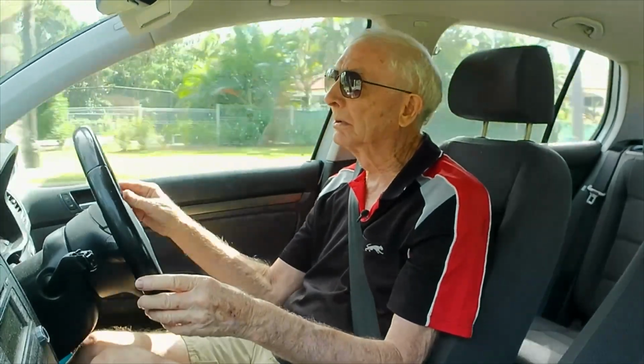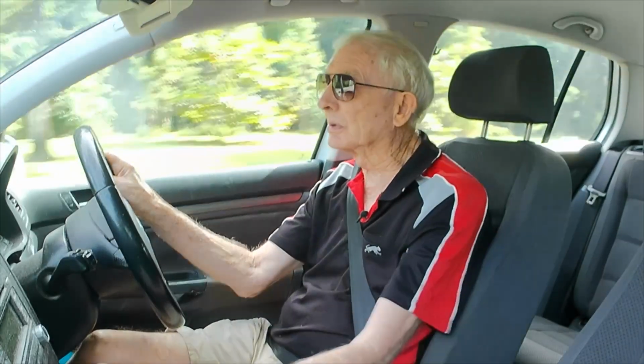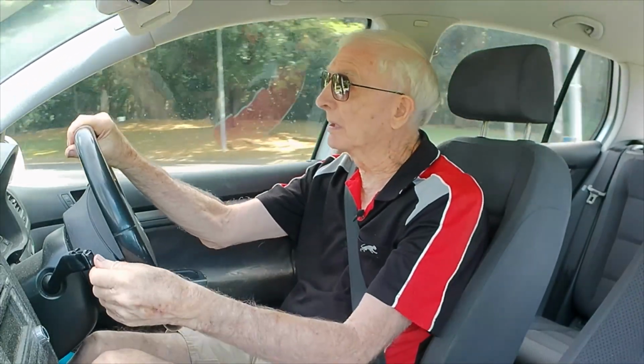Trailing throttle, 1200 RPM, 60 kilometers an hour. This is when it would snatch before, so sort of this miss thing. So that's a dramatic improvement. So that just is an indication that I was on the right track.